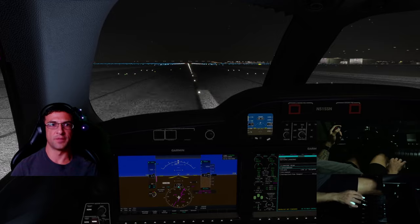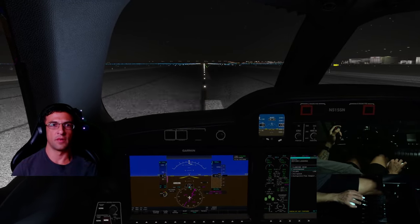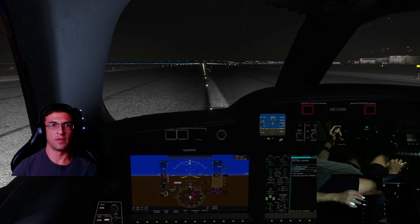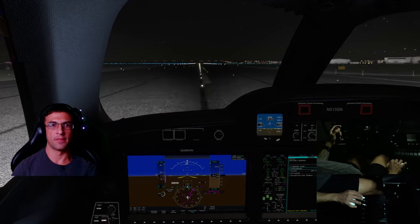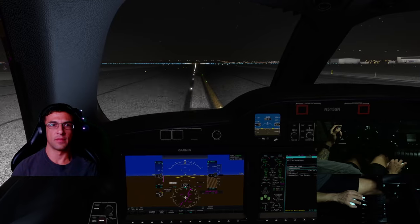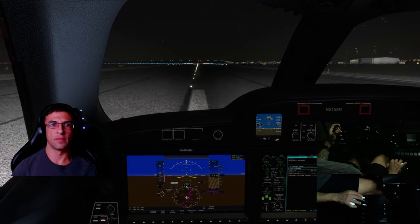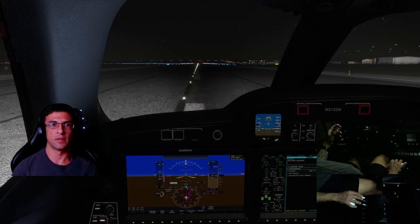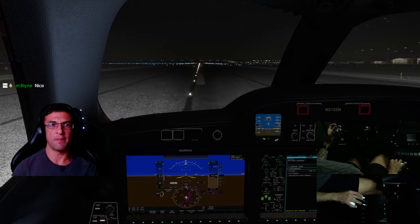Honda Jet 5 Sierra November, right turn when able, contact ground point 7 off the runway, good day. Right turn, ground point 7, Honda Jet 5 Sierra November, good day.